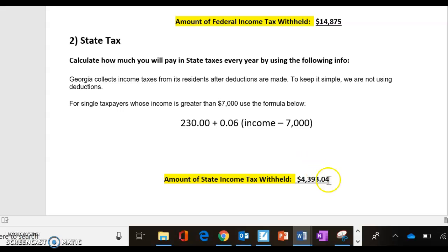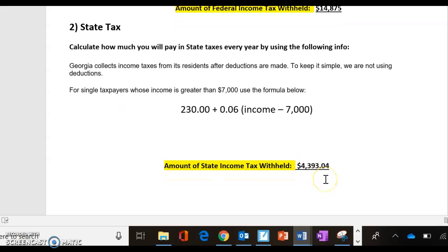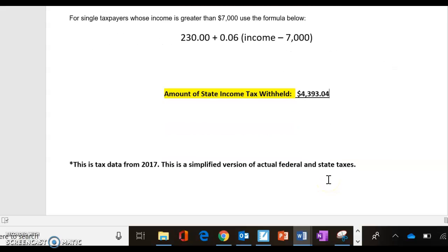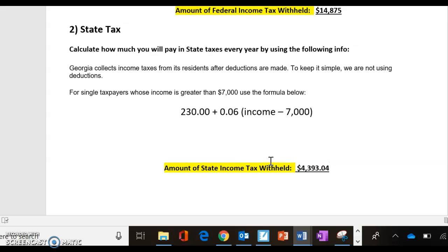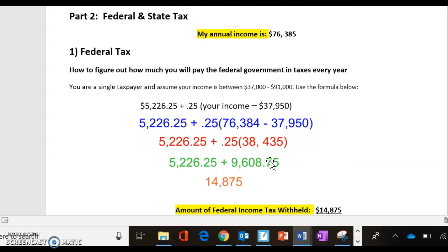Okay, so again, when each month you get taxes taken out, at the end of the year, when tax season comes around, if you took out more than $4,393.04, you will get that returned to you. That's called a tax return. If you took out less than that, you will owe money. Okay? So again, this is data from 2017, and this is a much simplified version of actual federal and state taxes. It is actually very confusing.